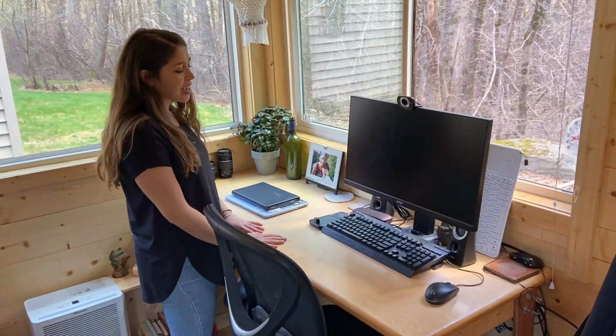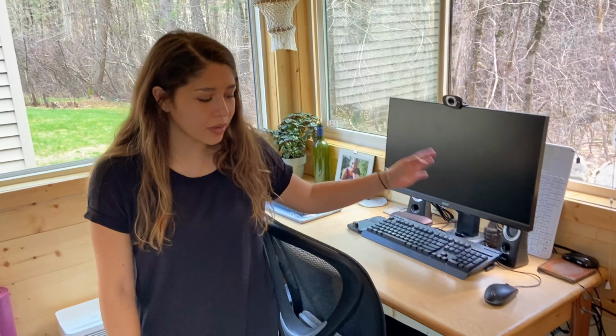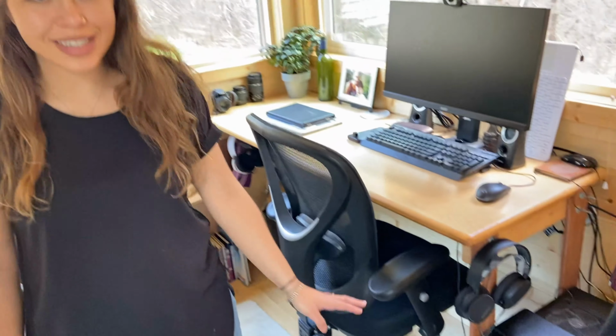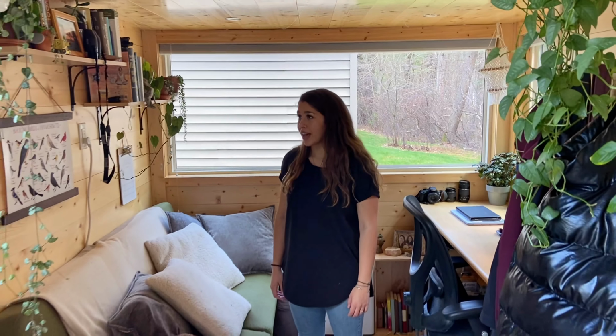Right here is our desk. My fiance, Ryan, likes to game, so he has his whole gaming setup here. It is possible to have a gaming computer in a tiny house. And yeah, this space is really functional. It also feels super cozy, and I love it.